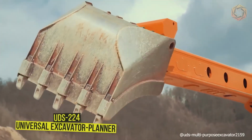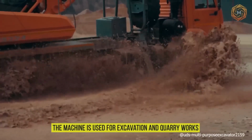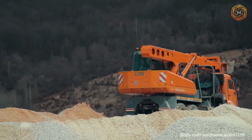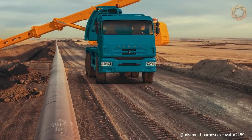You see a universal excavator planer UDS 224 on the chassis of a Kamaz vehicle. The machine is used for excavation and quarry works, and in combination with interchangeable attachments, it is used in trenching, canals, at construction sites during road maintenance, tunnel and bridge maintenance, as well as repair of gas and oil pipelines.